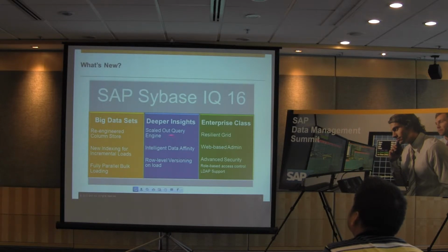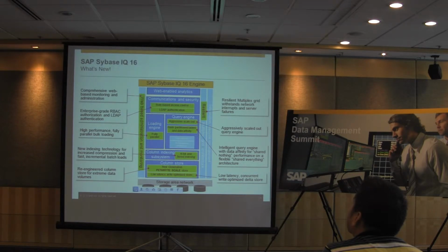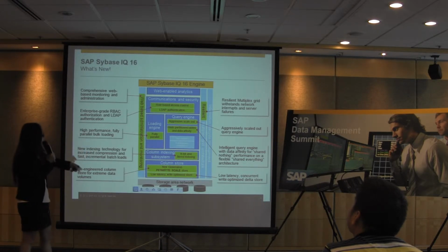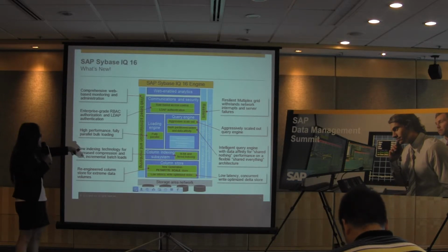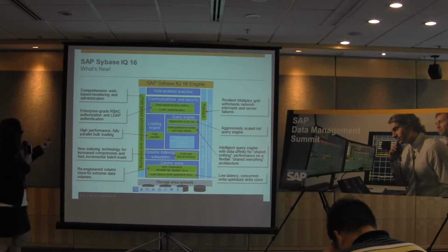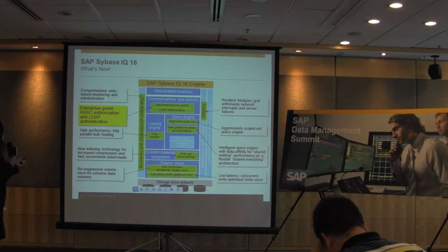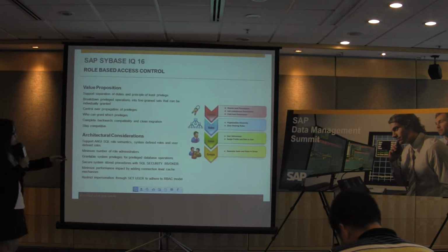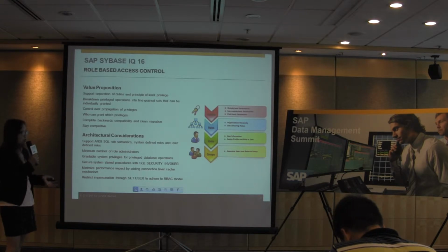Later I will discuss with you how the low-level versioning works on the loading. IQ is now going forward as an enterprise class database. We provide a grid architecture, web-based administration, and advanced security, all the things you would expect from an enterprise product. So this is the IQ engine in 16, and I'll go through it one by one. These are all the key building blocks, and you see we have web-based administration and monitoring. The focus is on enterprise grade, with role-based access control authorization. What does it mean? It means you now can not only create users and groups, you can also handle roles. You can create new roles.